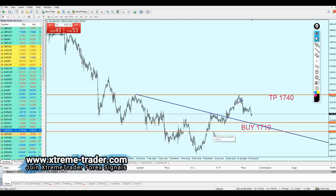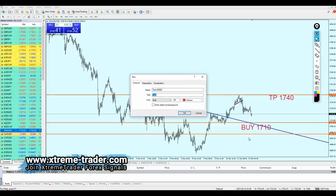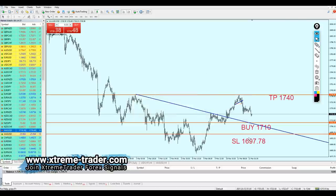So let's make it a little bit more, just for safety. Exactly. So the stop loss should be about 119 or 120 pips only. So the stop loss is going to be at 1697.78. Guys, I want to remind everyone, please don't enter this signal blindly and immediately.